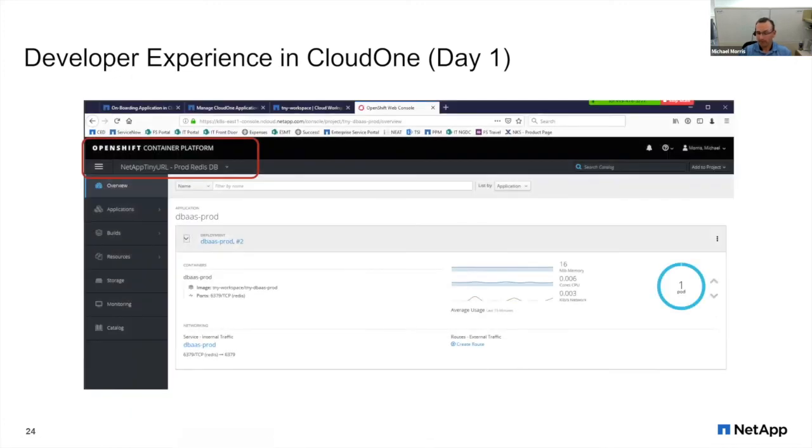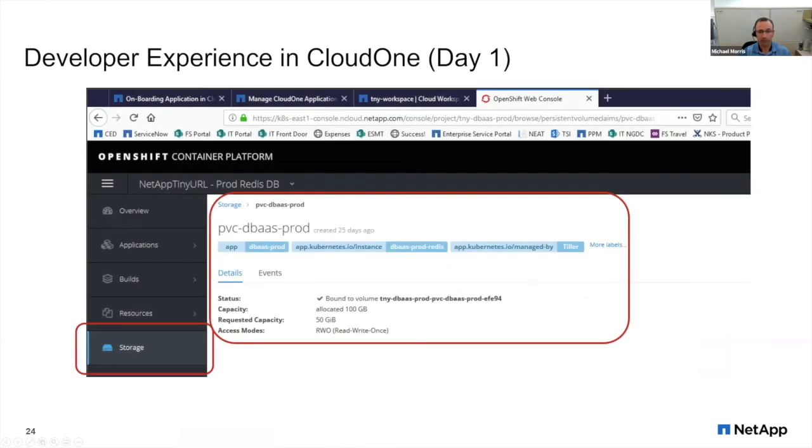And then finally, we have the databases. We added a database as a service to this application. We added a Redis database. So in OpenShift, here's the database as a service for production. And you can see it's running one pod. And since all databases receive a cloud volume, here is the storage for that database as a service that's bound to a cloud volume.